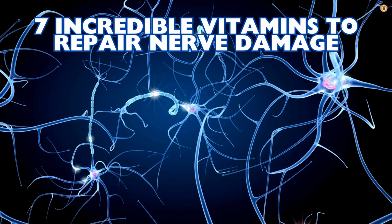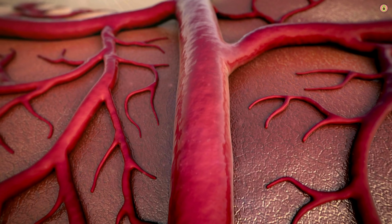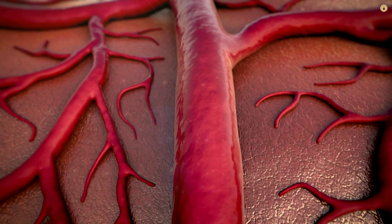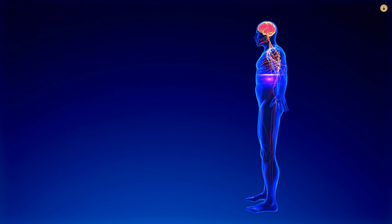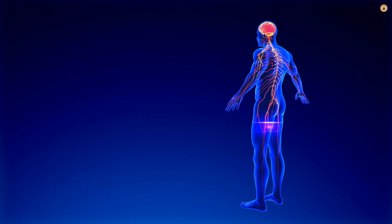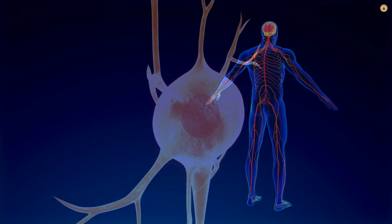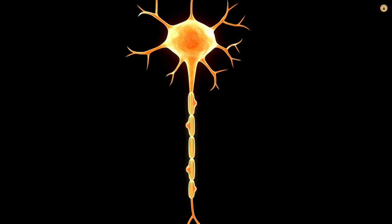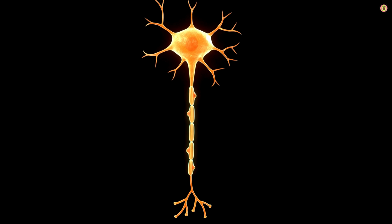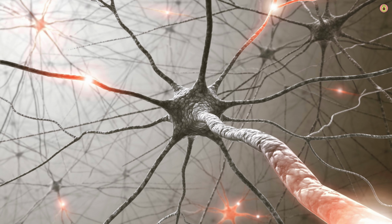Nestled within the intricate network of your nervous system lies the potential for renewal and rejuvenation. From the bustling highways of your spinal cord to the delicate pathways of your peripheral nerves, your body's intricate communication network relies on these vital conduits. Yet, in the face of injury, disease, or degeneration, these pathways may falter, their once vibrant signals dimmed by the shadows of damage. But fear not, for nature has bestowed upon us a treasure trove of nutrients, 7 remarkable vitamins that hold the key to unlocking the gates of regeneration.